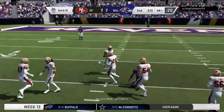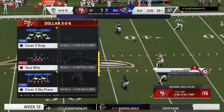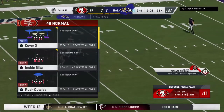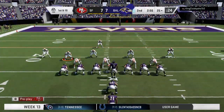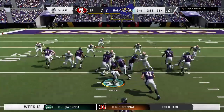He gets it to Brown, complete. And this will move the chains again as the tackle's going to be made at the 49ers' 25-yard line. I think it all came together there. In-breaking route, drove it with excellent pace. Money throw right there to move the sticks.